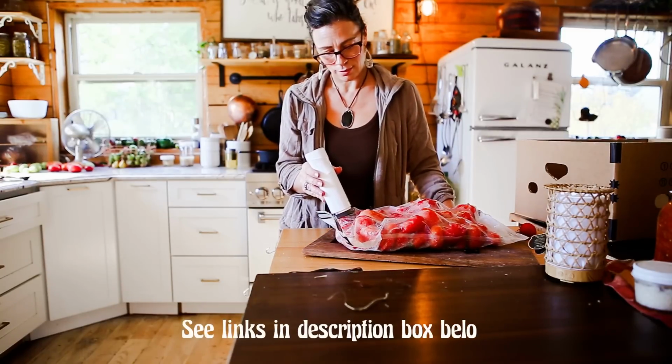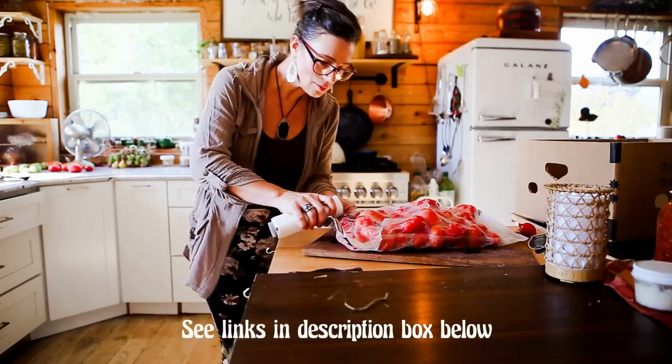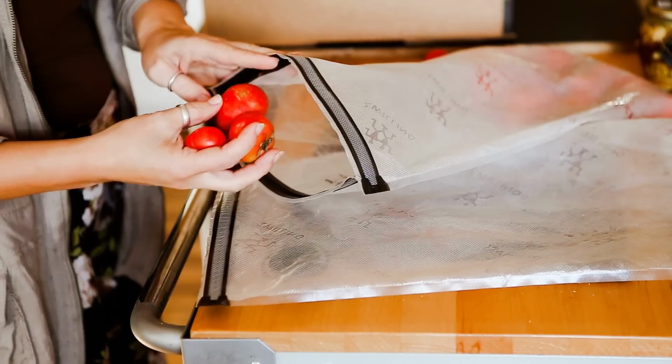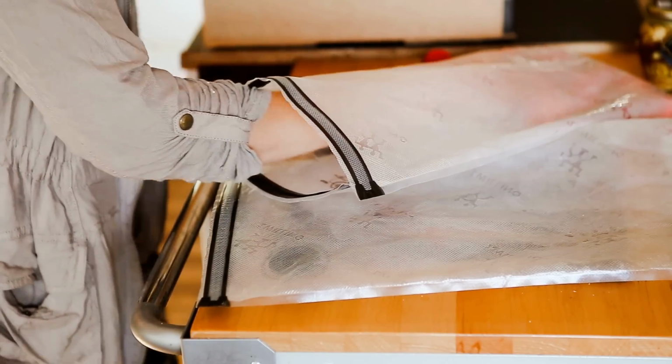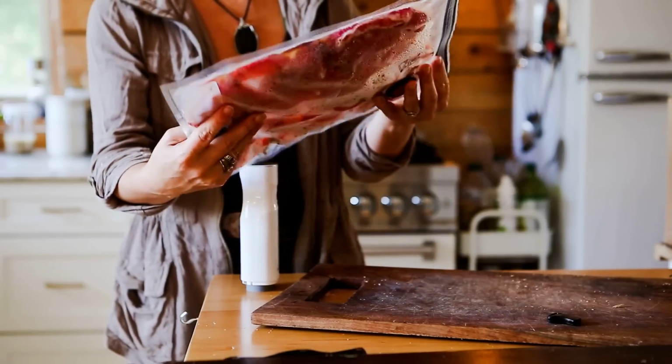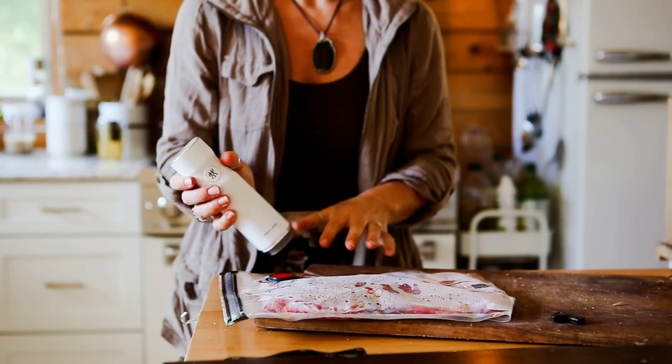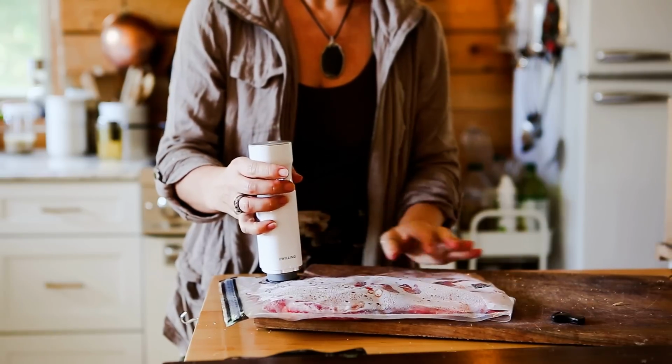I do recommend these bags and the pump system. I find them very useful. And I've had these bags for over a year now and they're still going strong. I do have to clean them out with either a little bit of bleach or peroxide though after using them sometimes, depending on what was in them.